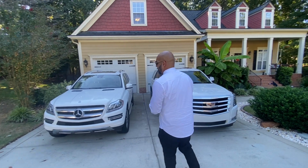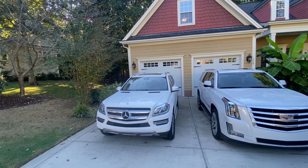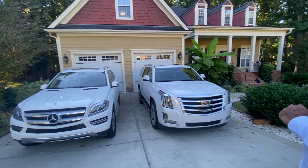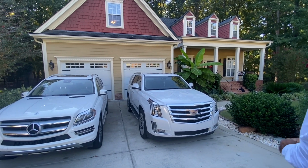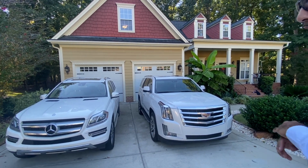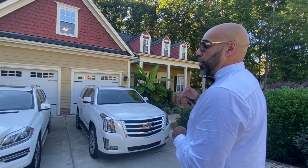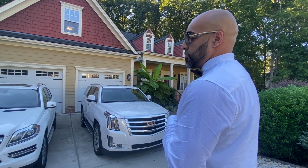So as we take a look at both, the Mercedes definitely is a lot more subtle. The grille, very nice, very slick look, whereas the Escalade is more loud. It definitely stands out a lot more, and that's kind of why I went with the Escalade. I was actually considering a GL. It's just something about the Escalade. The Escalade has that status, and that's kind of why I went with Cadillac. Again, this is just my opinion, my preference, my choice.